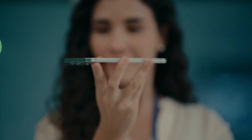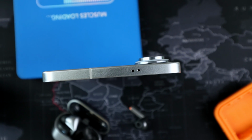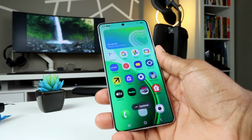Let's start off with the design, because that's where the S25 Edge really stands out. At just 5.8 millimeters thick, this is the thinnest phone Samsung has ever released, and with a weight of 163 grams, it's noticeably lighter than either the Galaxy S25 and, of course, the S25 Ultra, making it an incredibly pocketable device, right? And also easy to handle with one hand.